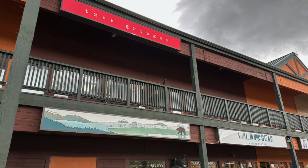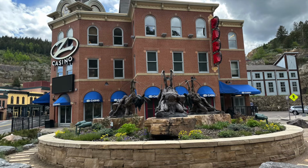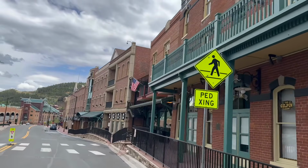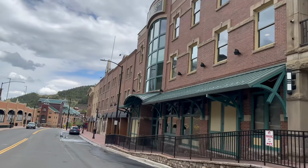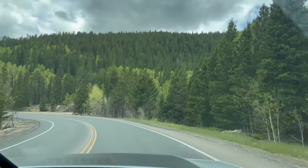And then towards the end, you'll go through the competing casino towns of Black Hawk and Central before making your way out. And those are some interesting towns. If you like to gamble, that may be a place you want to go. Otherwise, I thought they were just kind of cool to check out and admire, and a lot of history there as well. So depending on how many stops you want to do, you can definitely knock out this drive in about 1.5 hours one way.